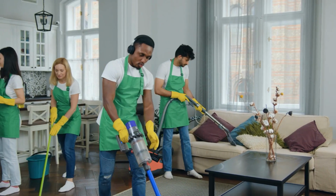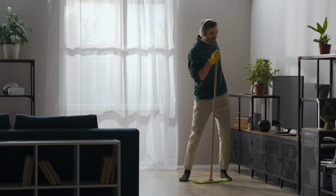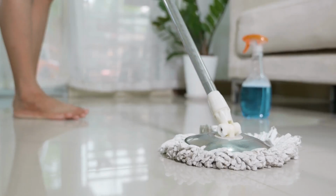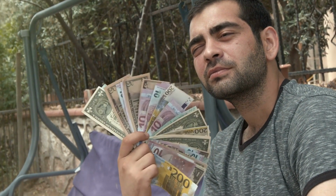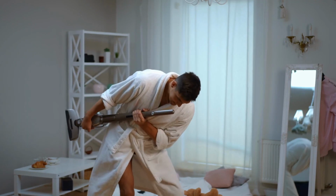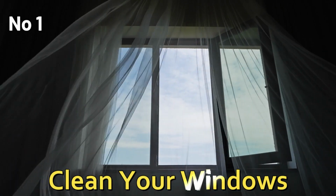So, grab your gloves and dust off your cleaning supplies because we're diving into a journey that's not only going to leave your home shining, but also put a little extra cash back in your pocket. Intrigued? Let's get started. Number 1, clean your windows.